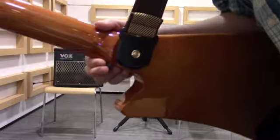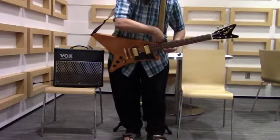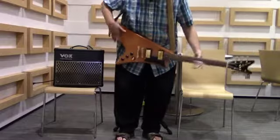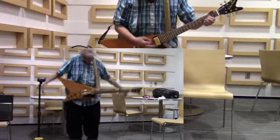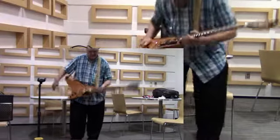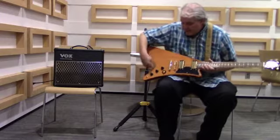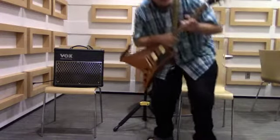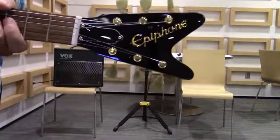here, which is pretty much the same with an Explorer or a Flying V if you want to have stability. If the strap holder's up here, it tends to nosedive. So I'm not going to say it doesn't dive, it can a little bit, but it's actually very, very stable, very comfortable to play. And the thing is, it looks a lot like a Flying V, but notice this horn is nowhere near as long as this. And even on the headstock, it's asymmetrical, which I like. It's not exactly the same.